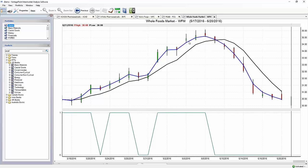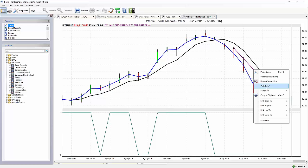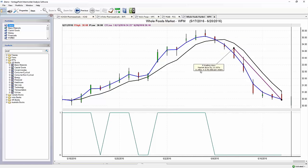So a couple weeks ago, we ran our scan. We did a webinar just like this, and this is what was coming in as far as Whole Foods, nice clear crossover to the downside, and neural index very, very weak over this time period, saying not the time at all to be long Whole Foods. About an 11% move to the downside in just the last 6 trading days here, guys. So this is what can really help traders get a handle on their trading decisions in the market.